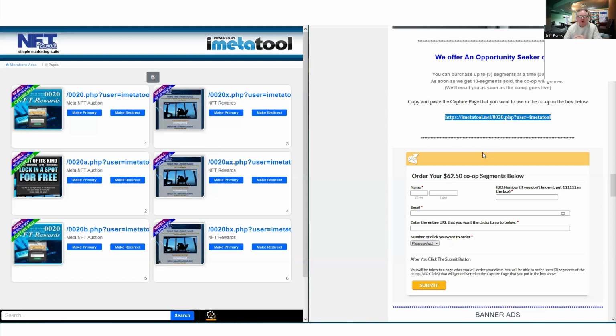So you'll notice all of our capture pages are generic. You just copy the URL and paste it right into this. You put your name and phone number and hit submit. Then it takes you to the payment page, where you put your $62.50. If you want to buy 100 clicks, it's $125 for 200. We let you buy up to 300 clicks for $187.50, but it's 62.5 cents each. And again, we had a 32% opt-in rate.